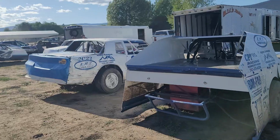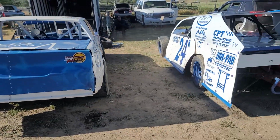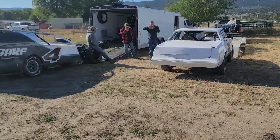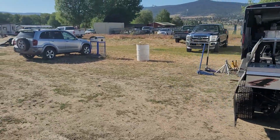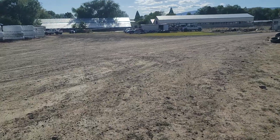Kenmore team. Kind of want to see them just kind of do a 5-lap duel head to head. Kind of fun. And a couple more down over there.